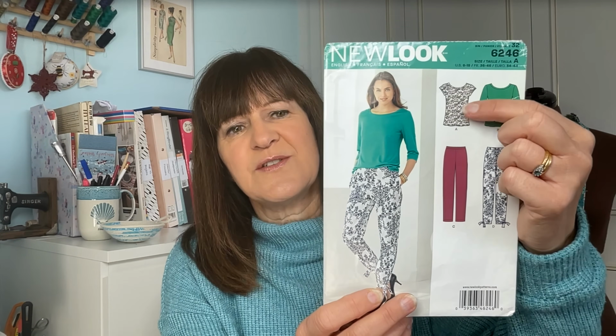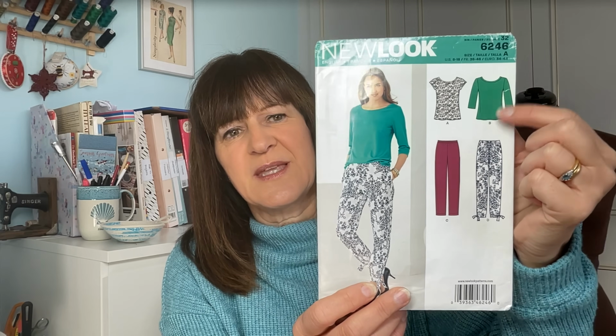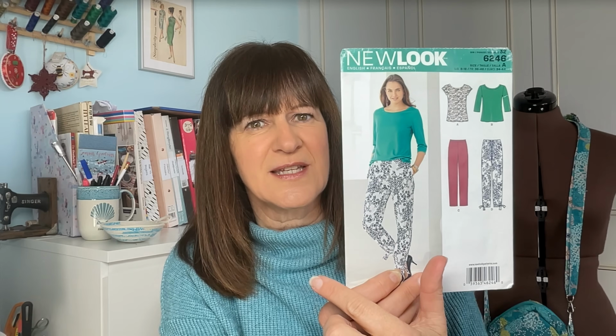So that is why I got out my favourite New Look 6246. I'm not sure if you can get this pattern anymore, but I know a lot of us have it. I used to make this t-shirt a lot. Now the pattern is cut to a size 8, and I'm not a size 8 anymore. So I have altered it, and I did it with success actually. Very simple alterations, but it's worked. Whatever I've done has worked. I will say with viscose jersey it's worked. Now whether it will work with a more stable cotton jersey, I'm not so sure.